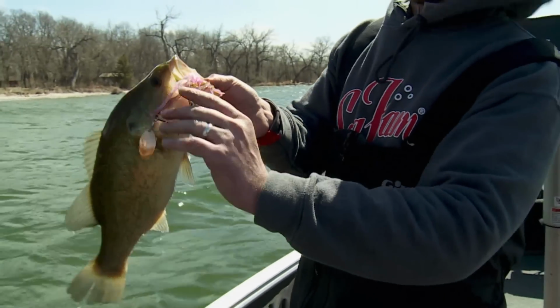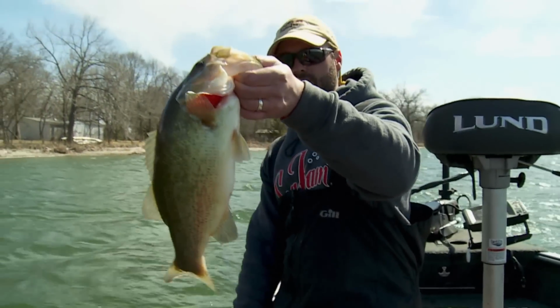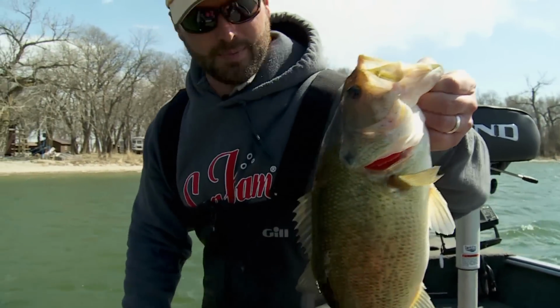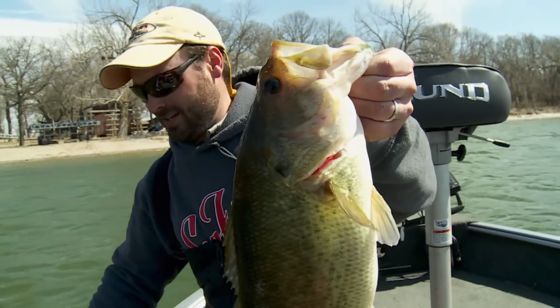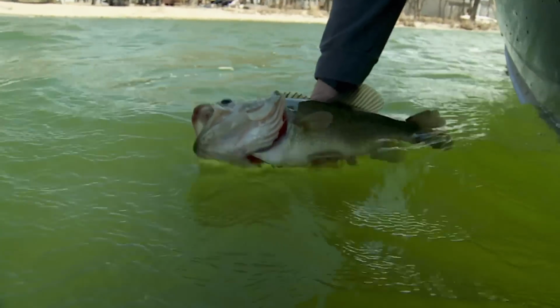Look at that. Thing of beauty. Largemouths, smallmouths, white bass. Springtime fishing. That's what it's all about. This pre-spawn bite is no messing around. You can cast and wind and cast and wind, and you end up catching a pile of fish in the process. Let me get this back. Nice.